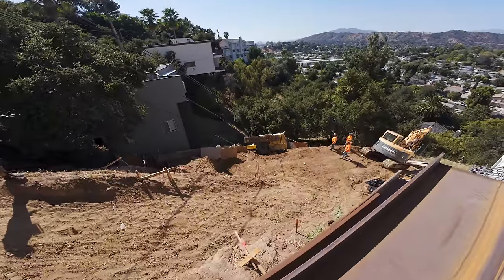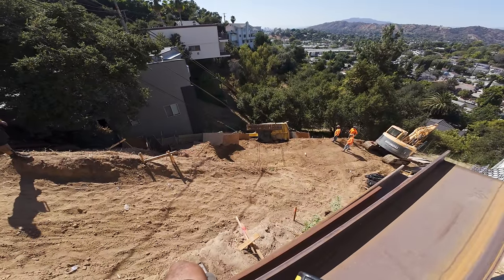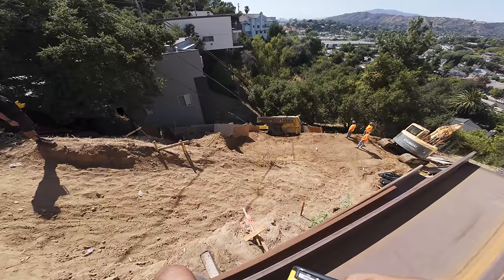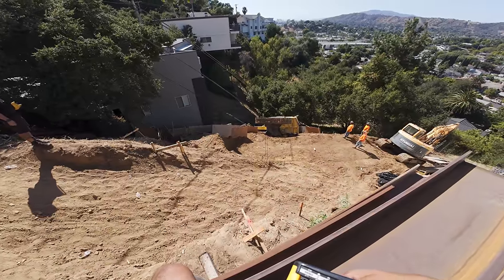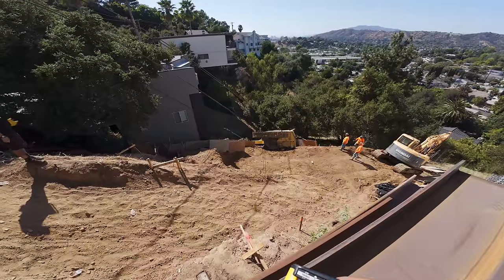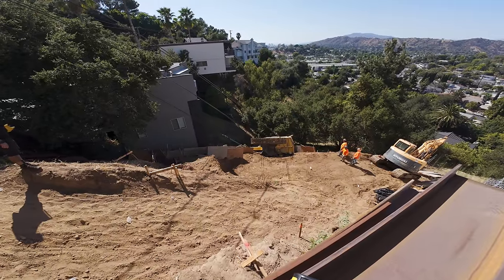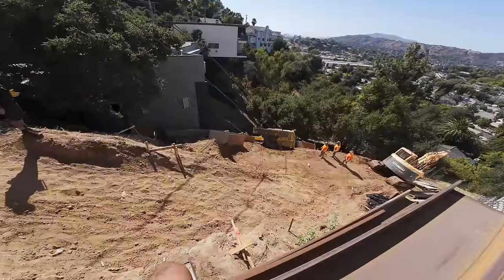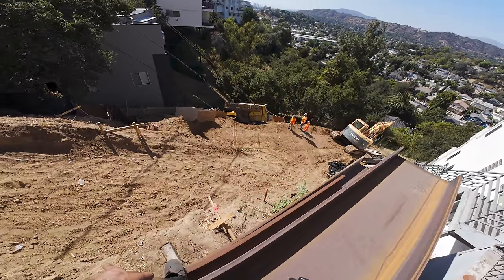Can we hold it and you re-rig it? Where are you going to go? I can't. We put that piece of wood so that way it would brace it, but it's gonna crush it. All the weight's back there.